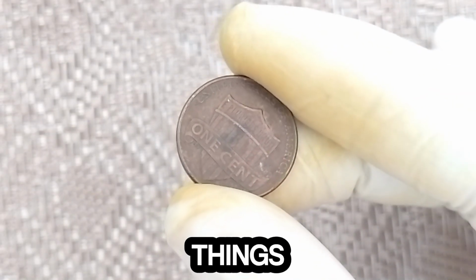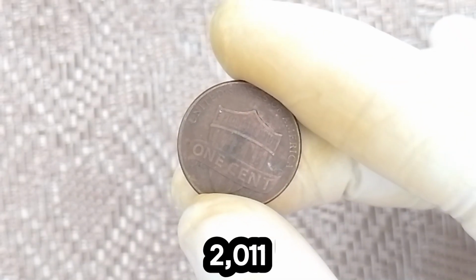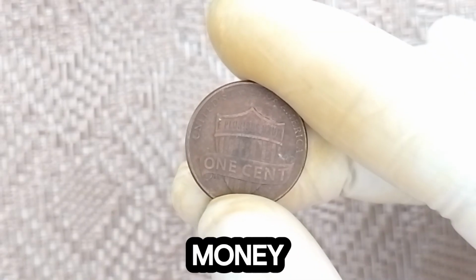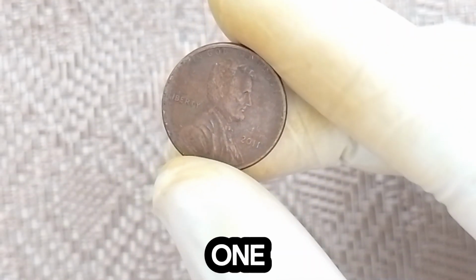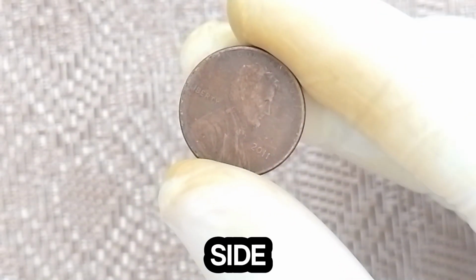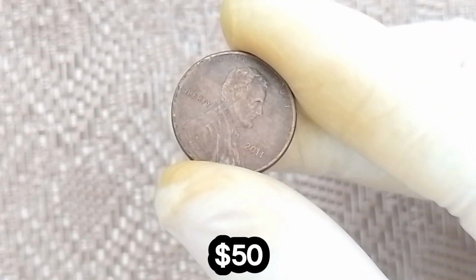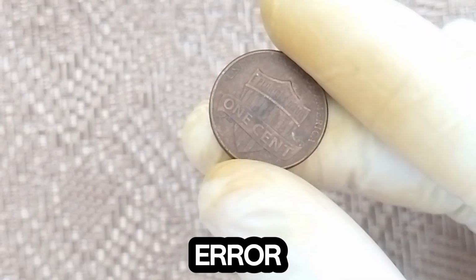Now here's where things get really exciting. Although billions were made, certain 2011 pennies with minting errors have become rare collector's items worth big money. Some of the most valuable error types include: Number 1, off-center strike. If your 2011 penny shows part of the design missing on one side, with the image shifted or off-center, its value can range from $50 to over $300, depending on the degree of the error.